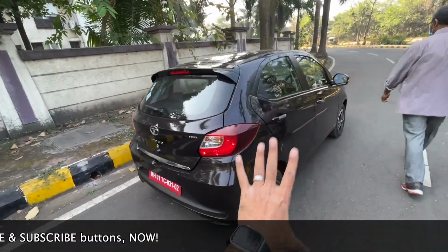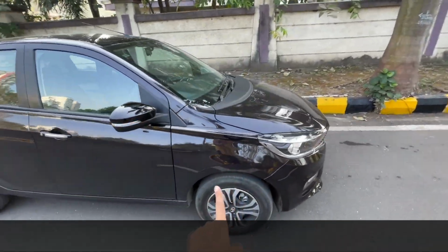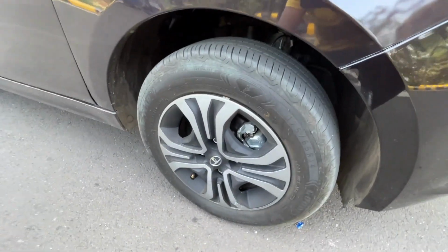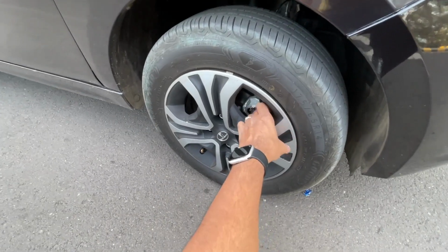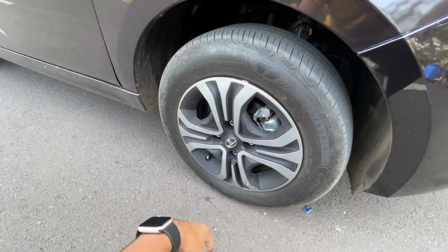But you know what? This car actually gets 14-inch wheels. The top spec Tiago, even the Tigor actually get 15-inch wheels. So these are 14 inches. The tire size happens to be 175/65 14. In fact, these are wheel caps. Yeah, these are actually wheel caps. I'm going to try to remove them. Not the best idea right now.